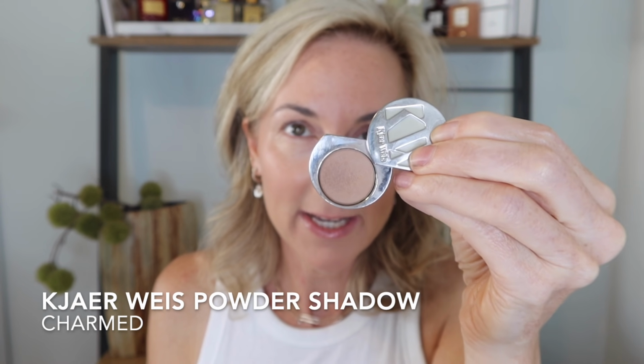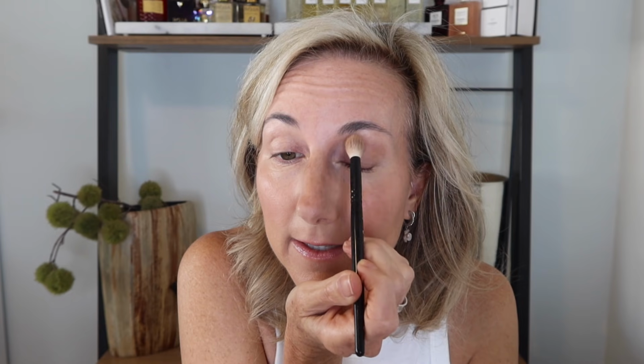We're gonna stick with a pretty easy eye today, and one of my favorite shadows from them is Charmed, and this is just a great neutral shade. I like to use it as a single one and done eye. I will use a bit of my bronzer as well, but I'm gonna start with this shade here, and I'm just going to windshield wipe that into the crease. This is just going to create a little bit of shadow.